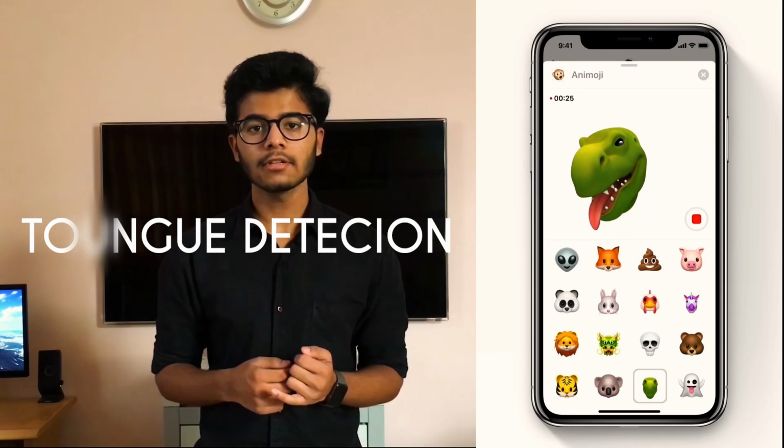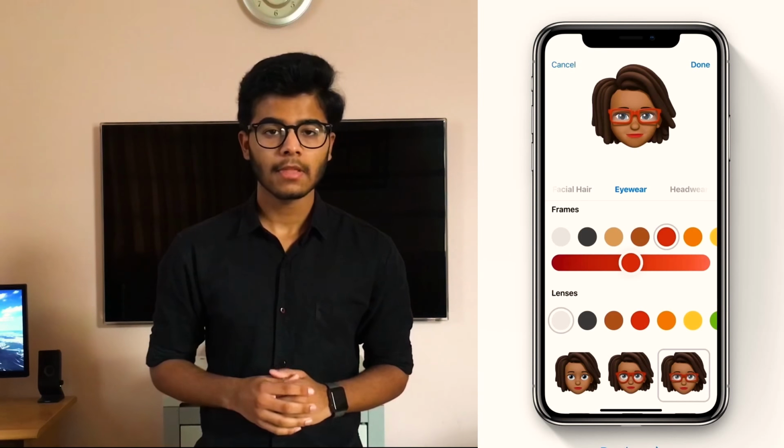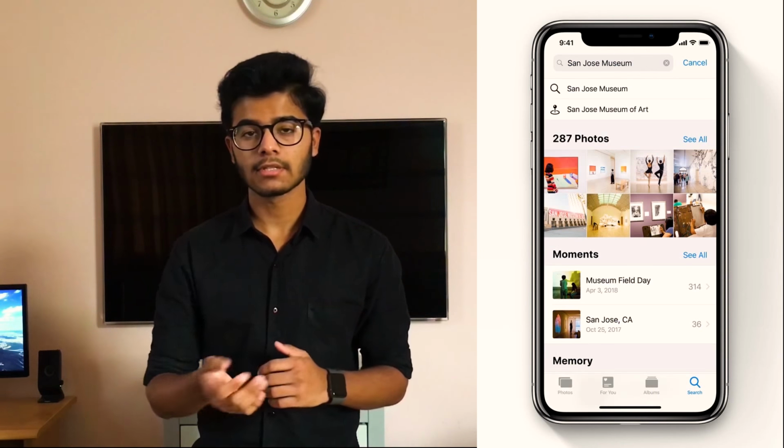Next new thing in iOS 12 is ARKit 2. So with ARKit 2, Apple has new animojis, and now it also has tongue detection. Plus, Apple introduces new emoji thing called memoji, and it is basically where you create your own personalized emojis.